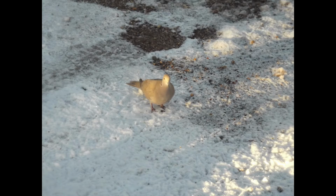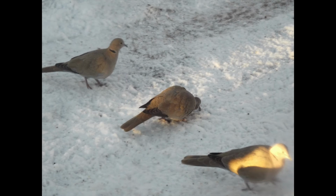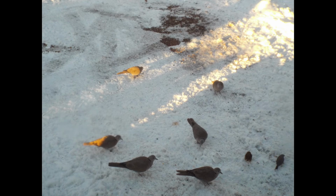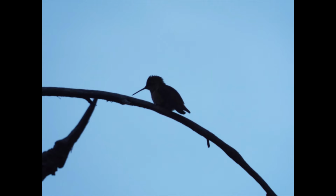Besties, our dove friends. I swear they can see through our RV windows and they know that we have chicken and they come around because we have chicken. That's my interpretation of it, at least. And one more bird species for this video, and then part 2 will be different types of critters.